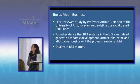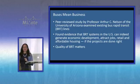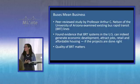So here are some of the things that they've discovered. They've found, this is the third bullet, it's what I really want to focus on for a second. The quality of the BRT really matters. And one of the great things about BRT is it is cheaper to build and it's faster to build. And it's also much more flexible than rail in terms of where you put it. Here's the problem with BRT. It's much more flexible than rail.